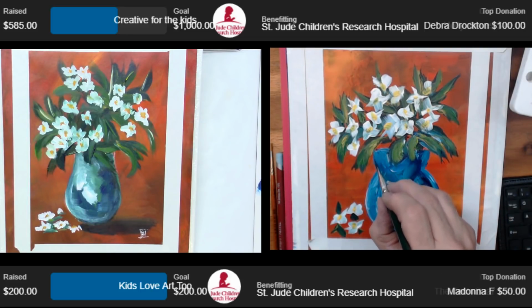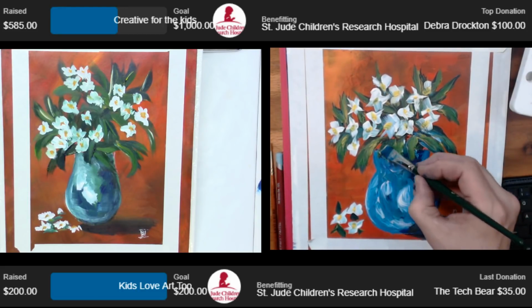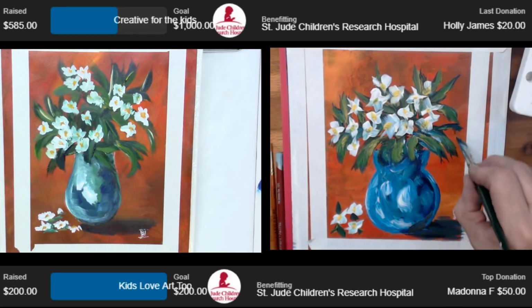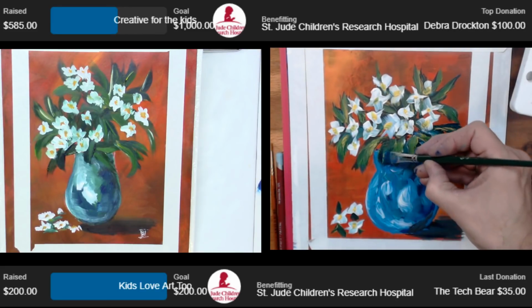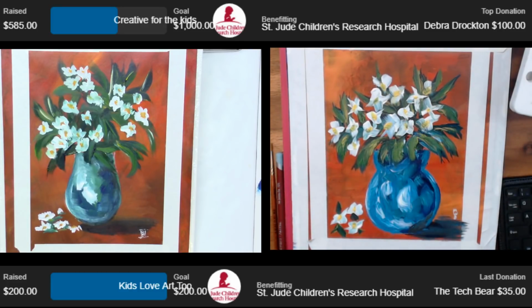Now, at the $500 level, what I've raised, that would provide one platelet transfusion. So during chemotherapy, platelet counts of patients drop dangerously to low levels, and platelets are needed to move oxygen. Those red blood cells are needed to move oxygen and to get the good stuff to the places that it needs to be. So $500 gets a platelet transfusion for a kid. $100 provides platelet counts for 2 patients so that they can make sure and monitor those kids.